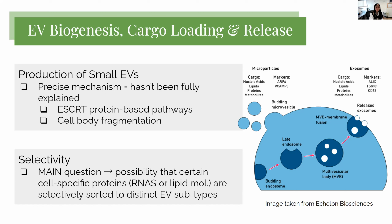In addition, one main question in the field of EV biology focuses on the possibility that certain cell-specific proteins, RNA and lipid molecules are selectively sorted to distinct EV subtypes. Selective sorting of proteins has been documented in EVs from other cell systems, while others are involved in protecting EV cargo against degradation. Degradation is a reduction of a chemical compound by splitting off one or more groups.